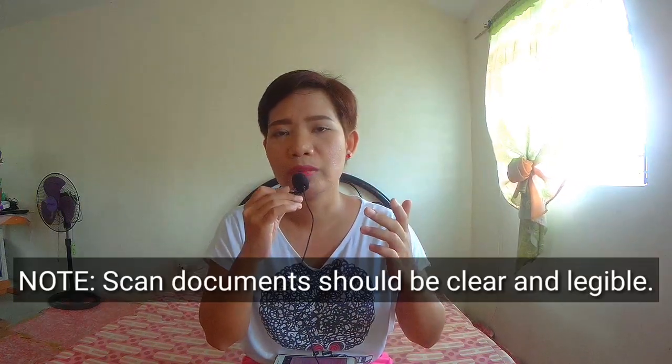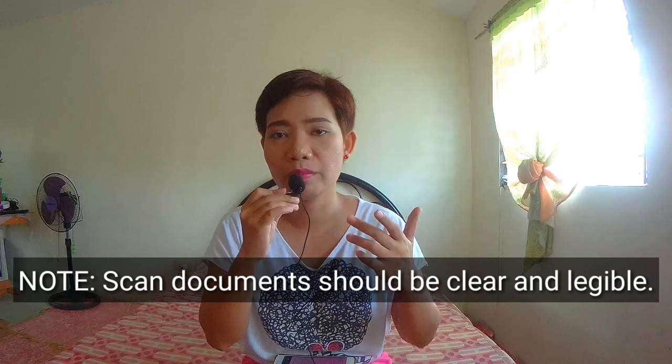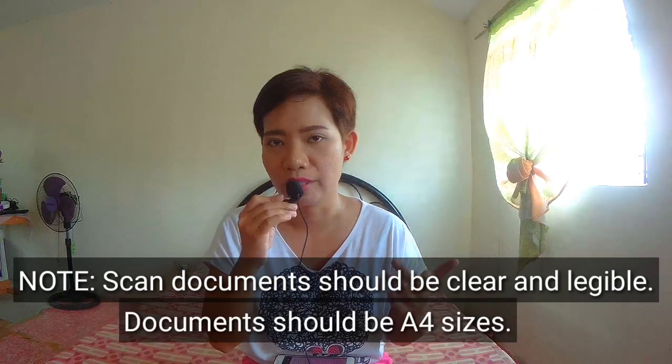And then, during the booking of your appointment, guys, you will be asked whether you will scan your own documents and submit them online, or you will avail their document scanning assistance. So, I availed their document scanning assistance. Just make sure if you're going to scan it on your own, that the scan is clear and legible, and your documents should be A4 size.